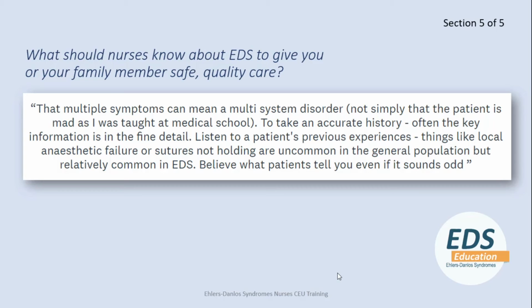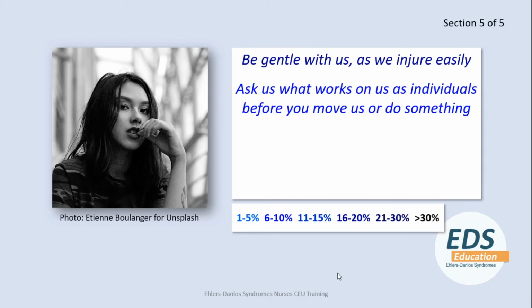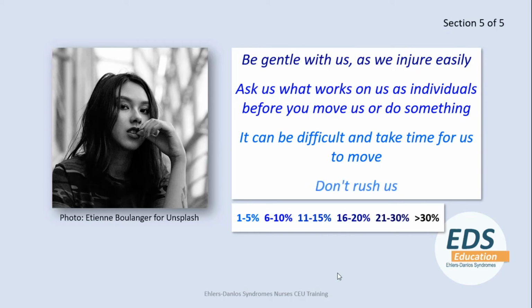Things like local anesthetic failure or sutures not holding are uncommon in the general population, but relatively common in EDS. Believe what patients tell you, even if it sounds odd. And this is coming from a physician. Be gentle with us as we injure easily. Ask us what works on us as individuals before you move us or do something. It can be difficult and take time for us to move.